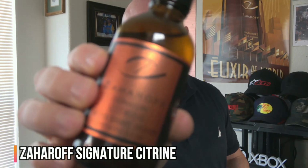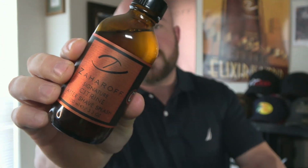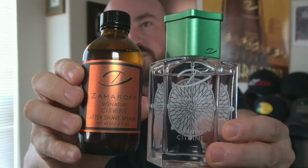And in this instance, I went with the Zaharoff and Gentleman's Nod Signature Citrine Aftershave Splash and Soap. And then, of course, I gave myself a few sprays of the fragrance after the fact. Beautiful, warm, and sweet orange clementine combo. The incense does pop quite a bit. The darker notes, the base notes, come out a bit more. In the soap, beautiful scent profile. Love this stuff.